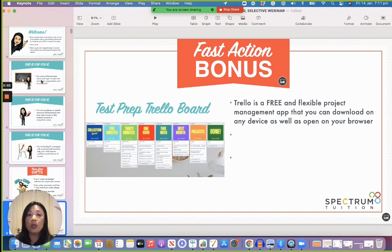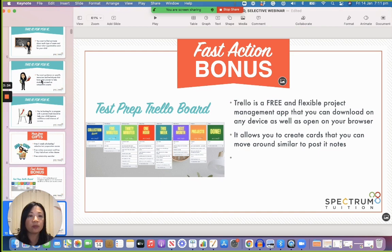Another bonus that I have is a Trello board that I've created specifically for test preparation students. Trello is a free and flexible project management app that you can download on any device as well as open on your browser. So you can have it as an iPhone or iPad app, or on your browser, and anytime you make an update, it'll appear on your other devices. It's something that I use every single day, and I'll show you how this can be done.